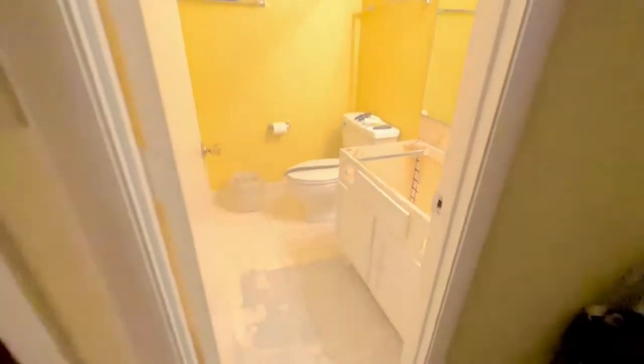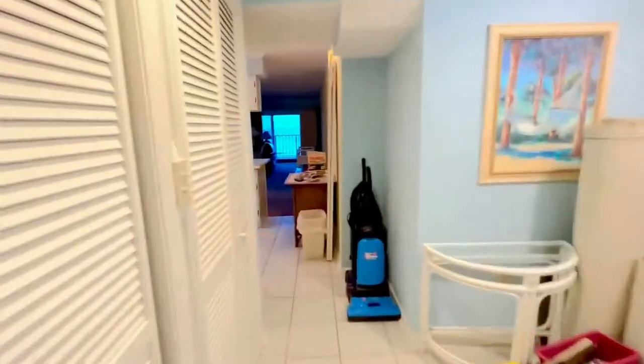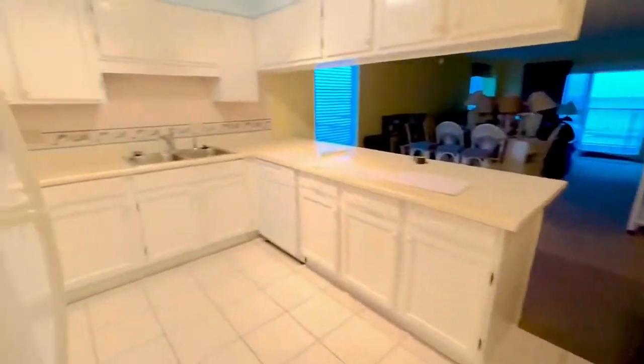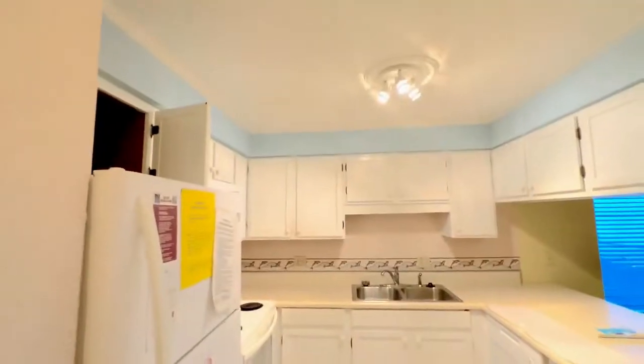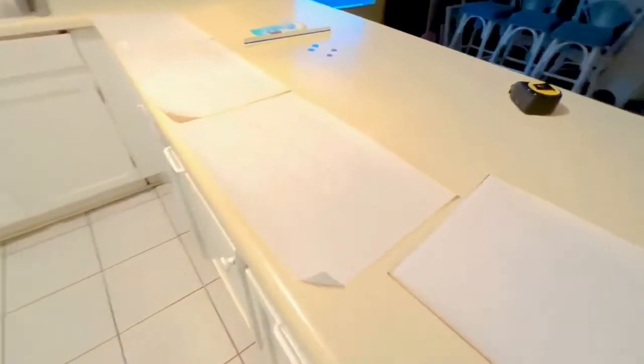There we go. You can see he's already gotten into the bathroom. These doors are coming off. I can't wait to show you guys the new stuff we're putting up. Here's our kitchen, as you can see. Here's our great drawings that the contractor did of the kitchen.